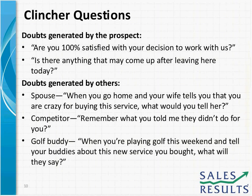The golf buddy: you're playing golf this weekend, and he told them about the service. What will they say? The clincher isn't something that's going to happen every time. You have to look at your own situation and ask whether this is something you need to do, or whether it's never been a problem in the past and may not be in the future. But in my world, dealing with a service that everyone has an opinion about, it's important for me to do this, and it may be for you as well.